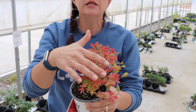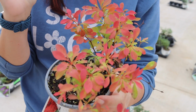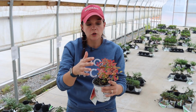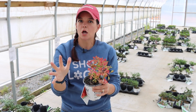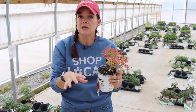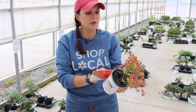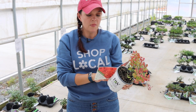Now it's starting to lose a little bit of color simply because we're here in the greenhouse and we have a shade cloth on, so it's not giving as much UV light as it would be if it were outside. Same thing with the orange pillar. So it needs that full sun to be that bright color. Love that. Now the barberries are going to be more petite. They're not going to be crazy tall. They're only going to be 2.5 tall and wide, hardy in zones 5 to 8.